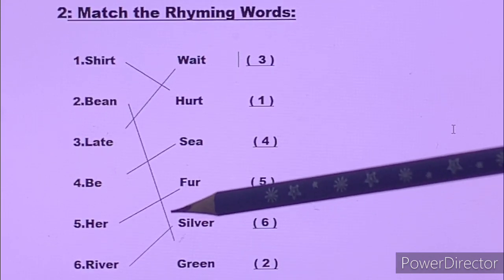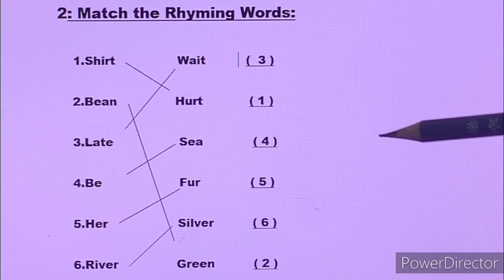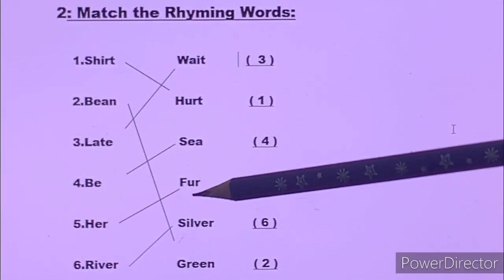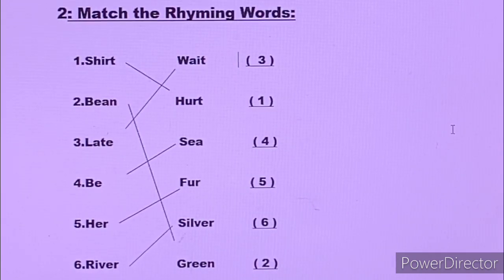Her. Does her rhyme with silver? No. Does her rhyme with fur? Yes. ER here and UR here make the same sound. That's why they rhyme with each other.